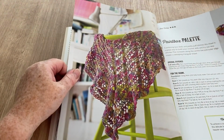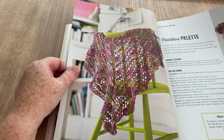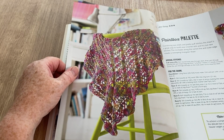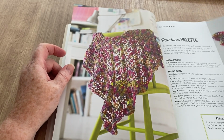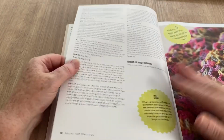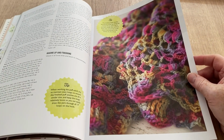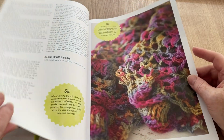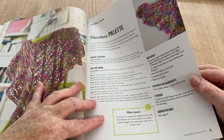Okay, so this one's called Paint Box Palette. And although it's lacy, it's not as open as the last one. So that's quite pretty if you're into lacy ones. This is just another picture of it. I like the yarn. That reminds me of that Robin paint box, not the splash, but the other one. What yarn is this?